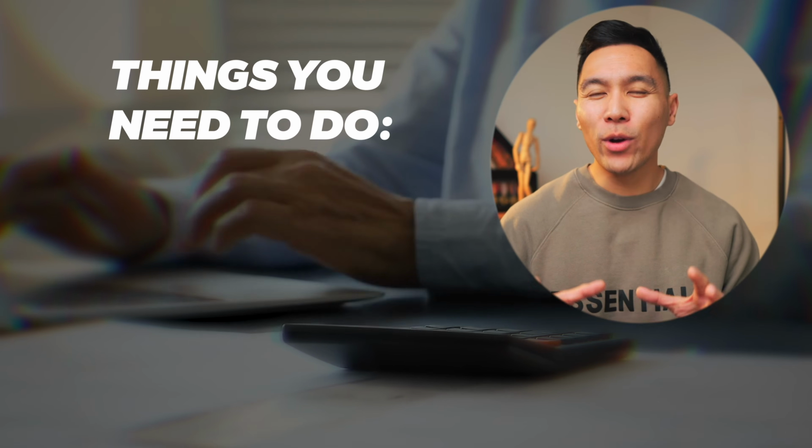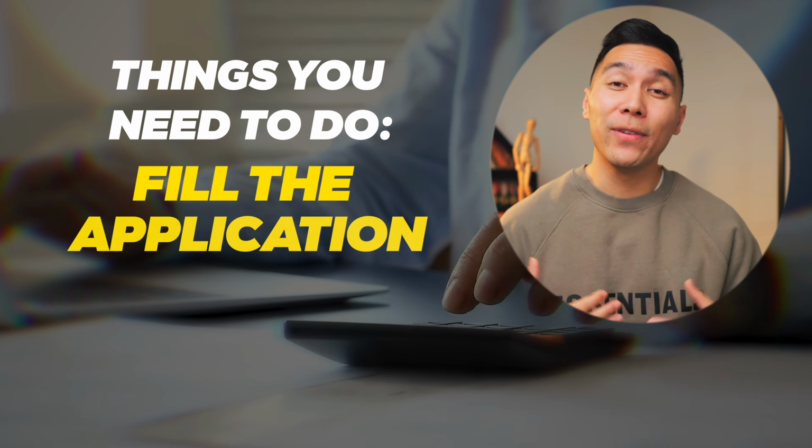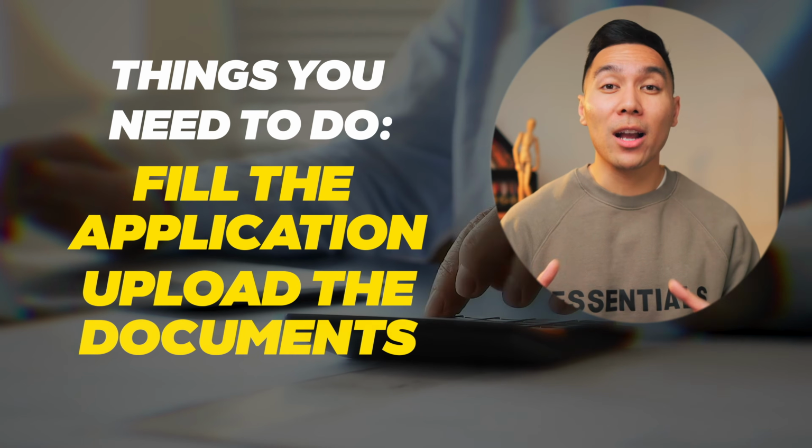So the biggest thing that you really have to do on your end is to make sure that you fill out your application and upload all of the documents that are required of you. And if you're in the process of credit repair, then you gotta make sure that you upload or send all of the documents to them and ping them every time you hear a response from the credit bureau. And that's pretty much it.